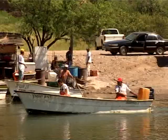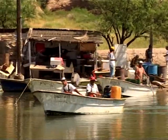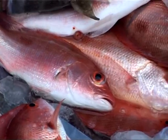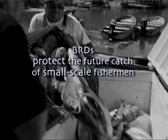Shrimp don't respond to visual stimuli. They don't have directional control when they're swimming. So the point is, they can't escape from that type of bycatch reduction device. The great thing about TEDs is that they can also be used with fish BRDs. This is good news for the small-scale fishermen, whose catch used to be swept up by the traditional trawls. BRDs protect their catch.